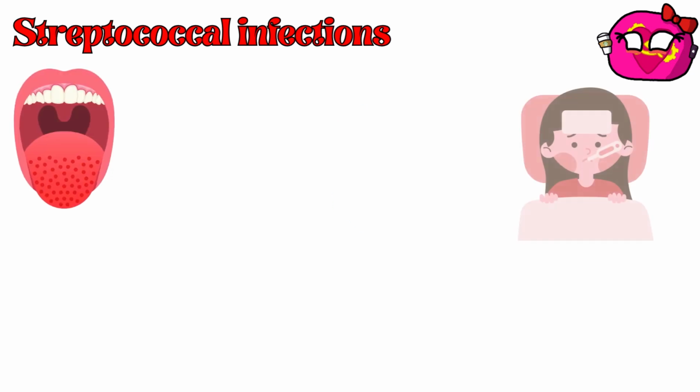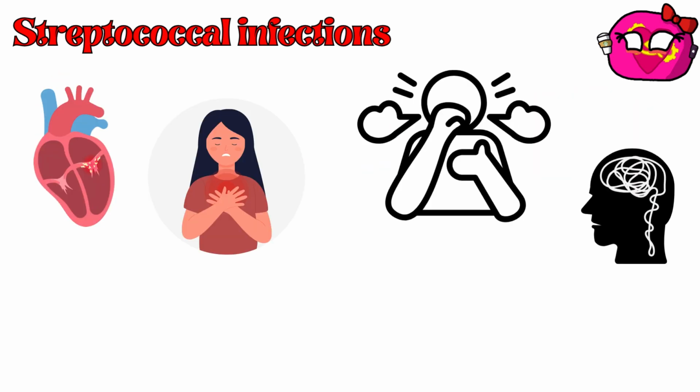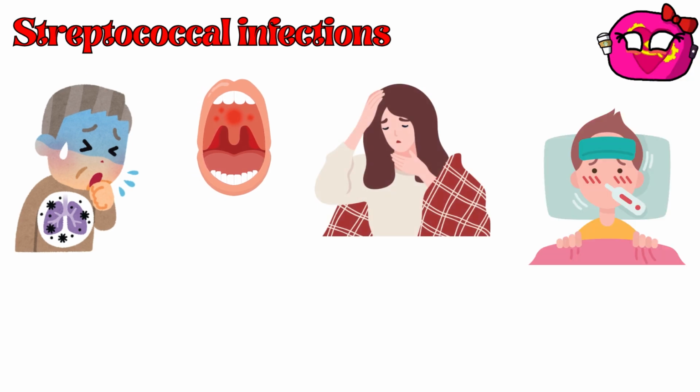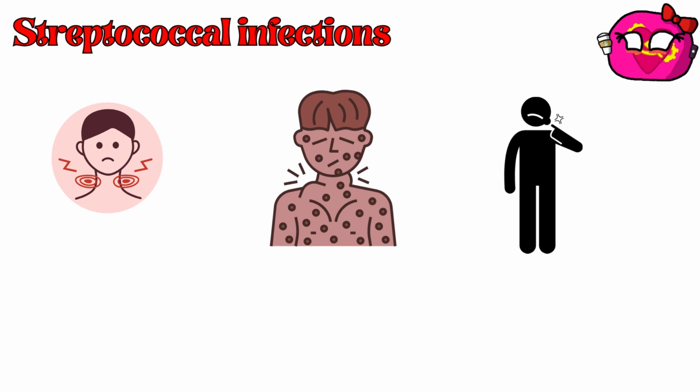In some cases, the body's immune response to the infection can lead to rheumatic fever, which can damage the heart valves, causing long-term health issues. Symptoms of streptococcal infections include sore throat, fever, swollen lymph nodes, and white patches on the tonsils.